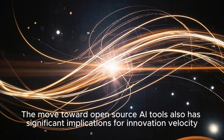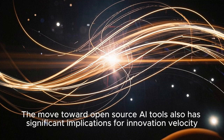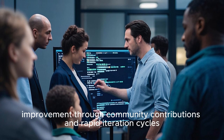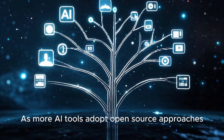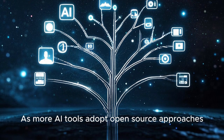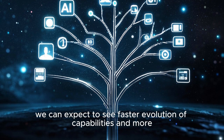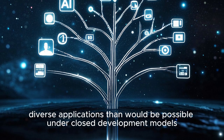The move toward open-source AI tools also has significant implications for innovation velocity. Open-source development models typically accelerate improvement through community contributions and rapid iteration cycles. As more AI tools adopt open-source approaches, we can expect to see faster evolution of capabilities and more diverse applications than would be possible under closed development models.